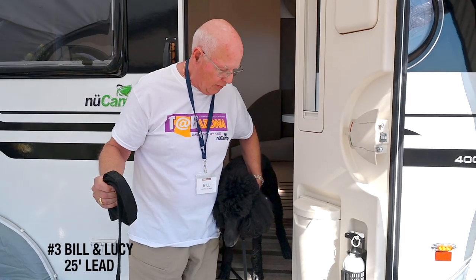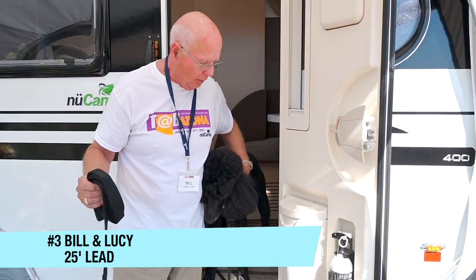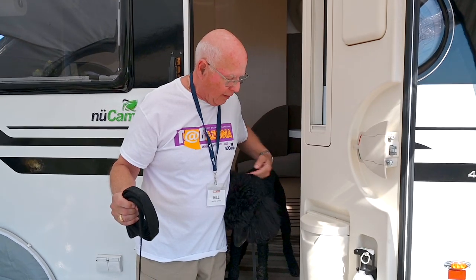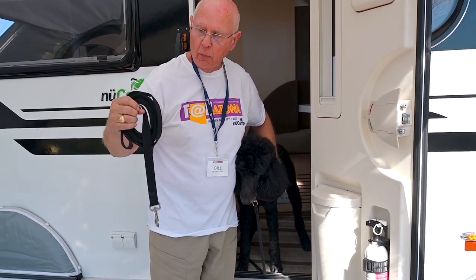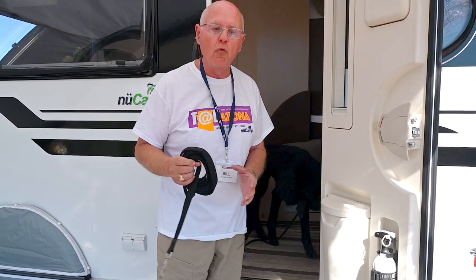Hi, I'm Bill, and this is Lucy to my left. She's a standard poodle, and she's 3 years old, and she's full of prunes. However, when we travel with her, we like her to be able to be outside with us, and we have what's known as a 25-foot lead that we hook to our little handle here on our camper, and it gives her the opportunity to run around and be tethered and yet have enough movement to get some exercise and be with everybody we're with.